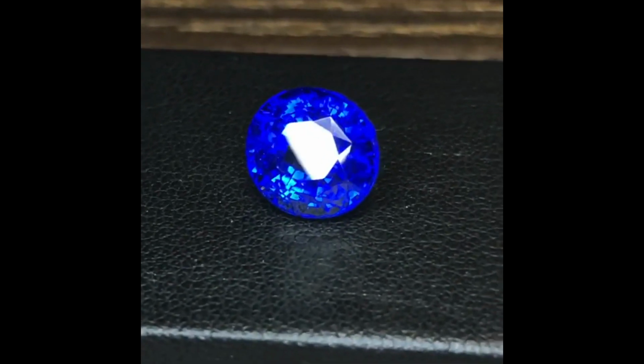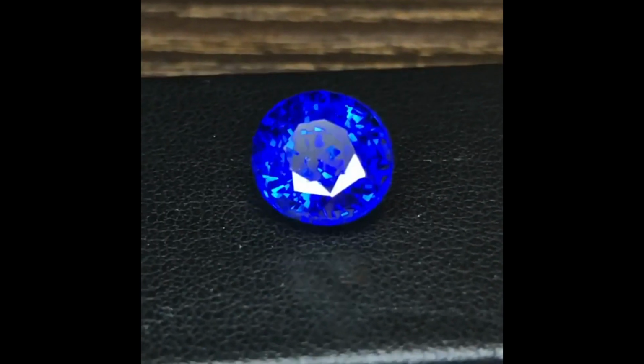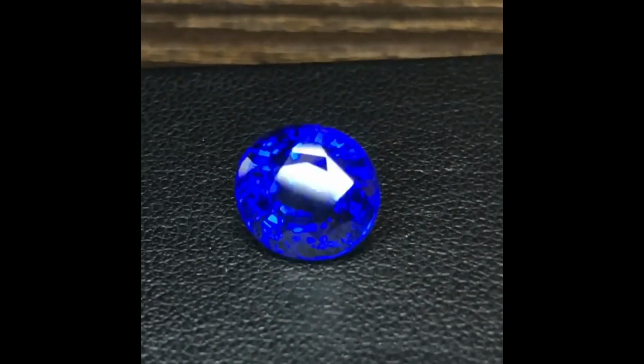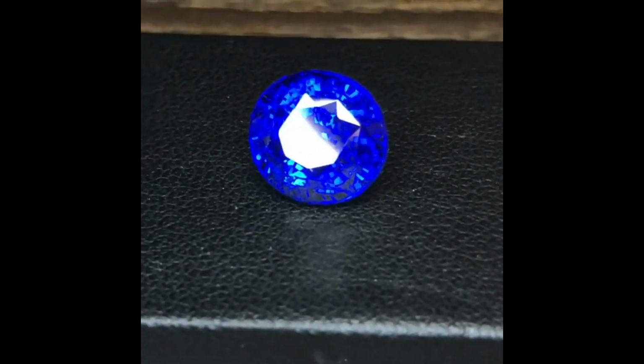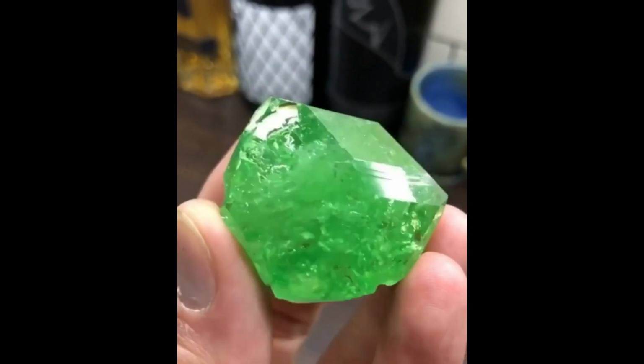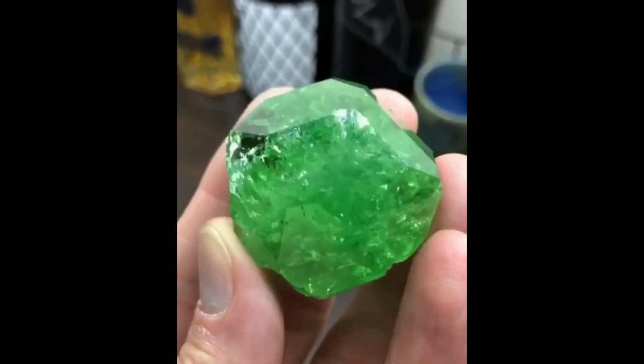particularly for cut gemstones. 1 kilo of gold today costs about $55,000. You can have a 3 to 4 carat Paraiba tourmaline that has the same price, but in terms of size, it would be as large as your fingernail.